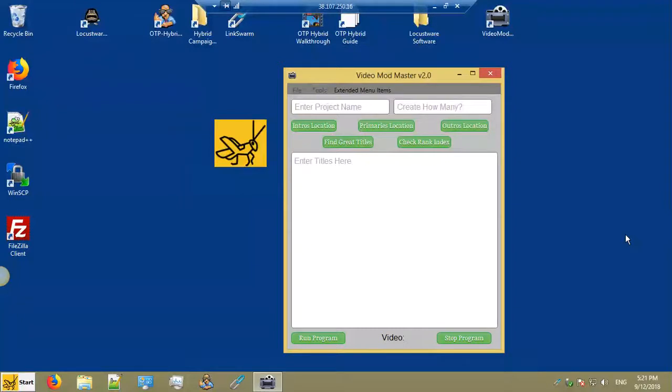adding different descriptions to them. And Kim will get a little bit further as to why you want to have different descriptions in them for the indexing part here in the next section. I'm just going to go over basically how Video Mod Master works.